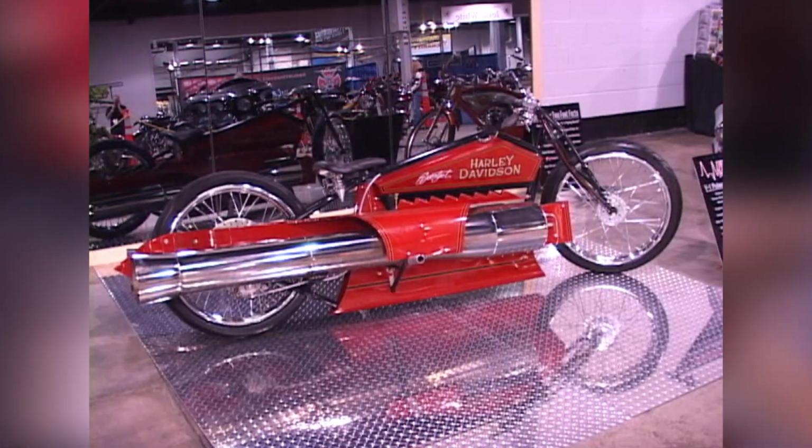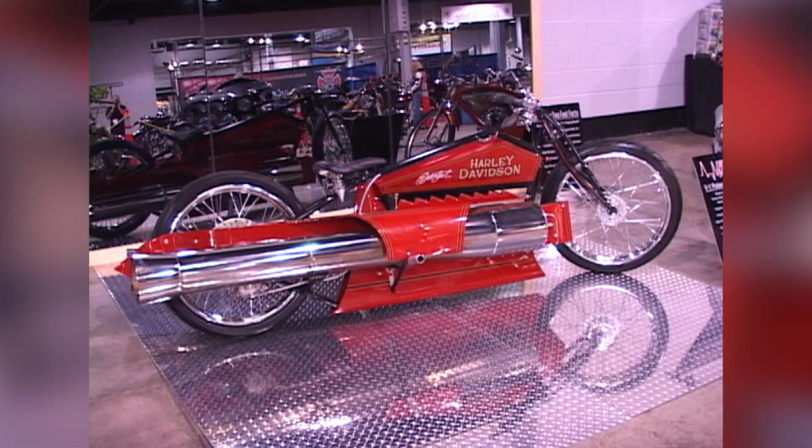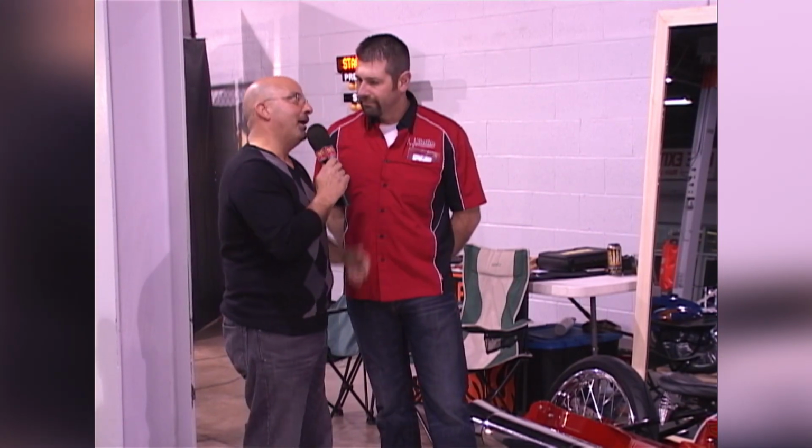What's the fastest you went in this, the red one here, the Harley-Davidson Sport Jet? How fast have you personally gone on this bike? About 170. 170 with a wheel that's no more than 2 inches wide. I'll tell you what, you're my hero.